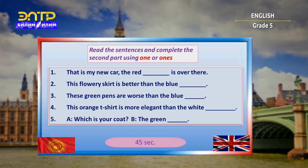Well, the time is up. That is my new car. The red one is over there. This flowery skirt is better than the blue one. These green pants are worse than the blue ones. This orange t-shirt is more elegant than the white one. Which is your coat? The green one.